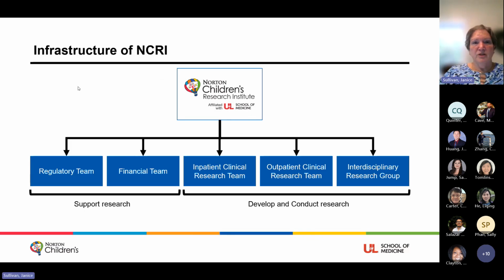So what is the infrastructure of NCRI? How does it support research? Well, we have our support teams, which is our regulatory team and finance team, and I'll talk a little bit more about their responsibilities and what they do. And then we have 3 other groups that help develop and conduct research. So we have our inpatient clinical research team, our outpatient clinical research team, and our interdisciplinary research group.